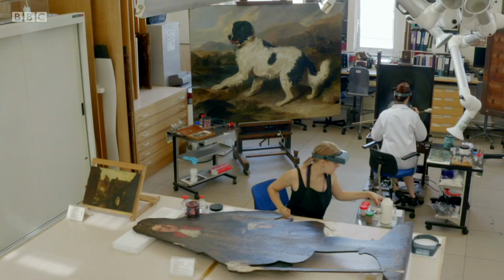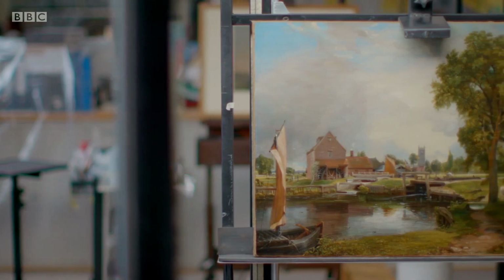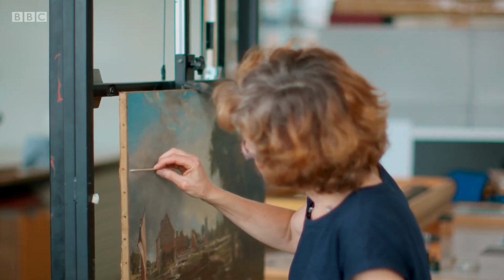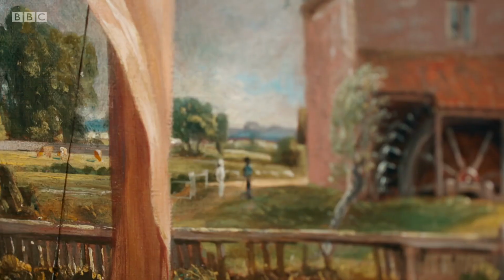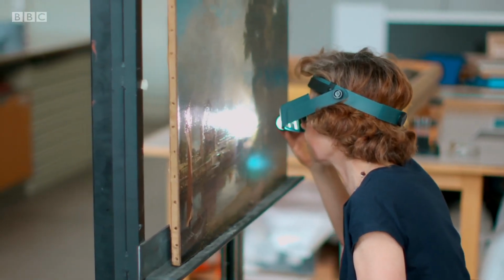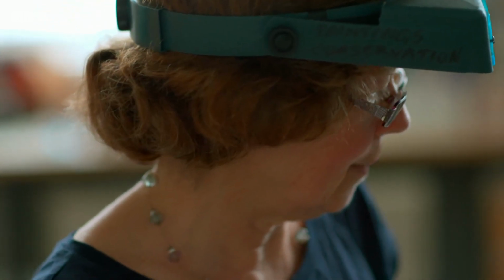In paintings conservation, Constable's Dedham Lock and Mill has been taken out of its frame for the first time in almost 20 years. A great deal of my work is preparing paintings for loan, examining them in the studio and doing small repairs to make sure that they can travel safely. It is a big responsibility to work on these paintings, and it is also a privilege. I'll use the torch to cast a raking light that catches any unevenness, and then you can easily see if paint is lifting.